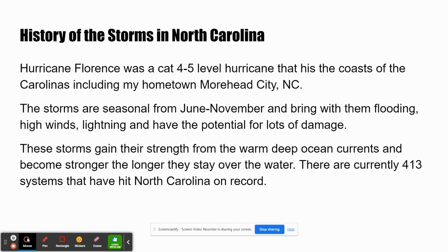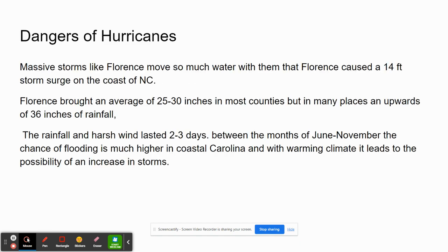So these storms are seasonal from June to November and bring with them flooding, high winds, lightning, and have potential for tons and tons of damage. These storms gain their strength from warm, deep ocean currents like the Gulf Stream that runs off our coast, and they become stronger the longer they stay over that warm water. There are currently 413 systems that have been recorded in history, but there have been much more than that.